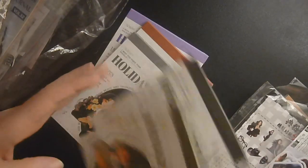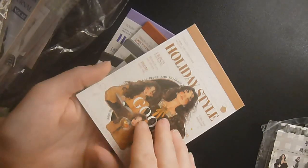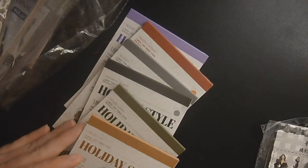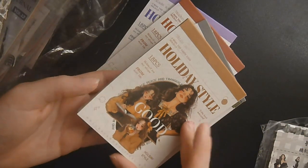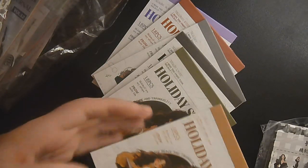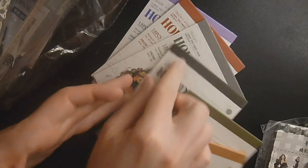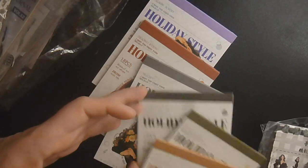Next up, I got some of these packets, little pads of stickers. They're called holiday style, and I got them in 6 different colorways. You have Twilight Girl, Vitality Lovers, Moon White Holiday, Night Lady, Passionate Weekend, and Romantic Moments.